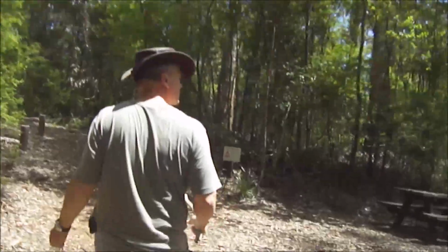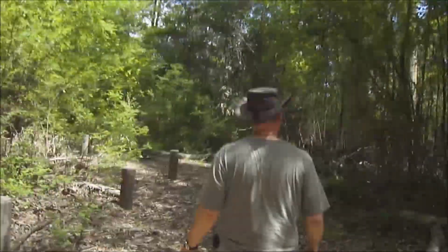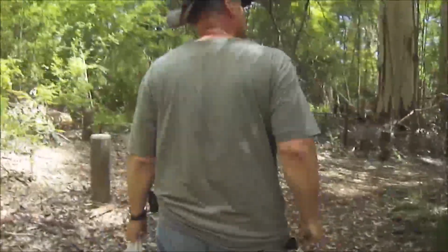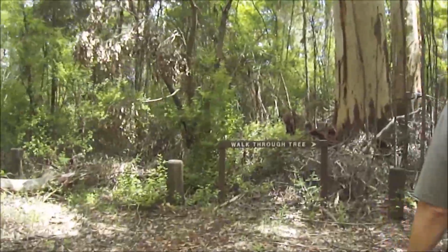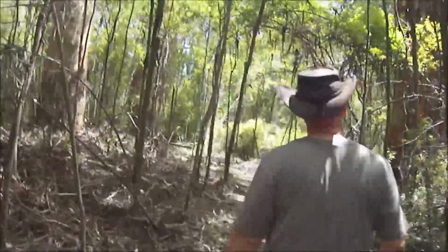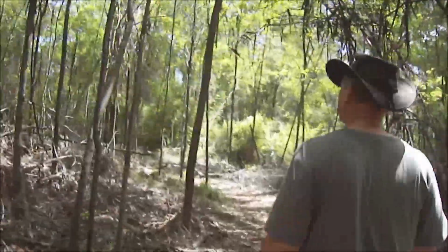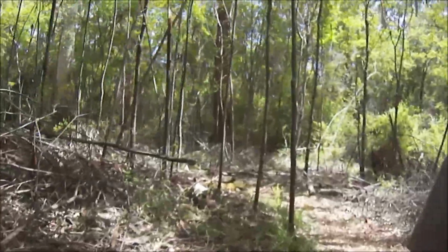Our water supply is limited. We still have salad sandwiches to eat, so we'll be right for a while. Walk through tree, it says. See? Walk through tree. One tree, not trees. Some national parks are more accurate than others.